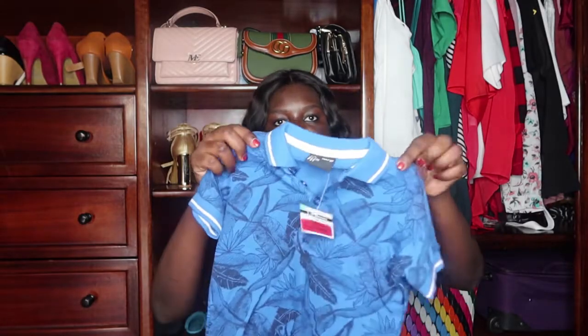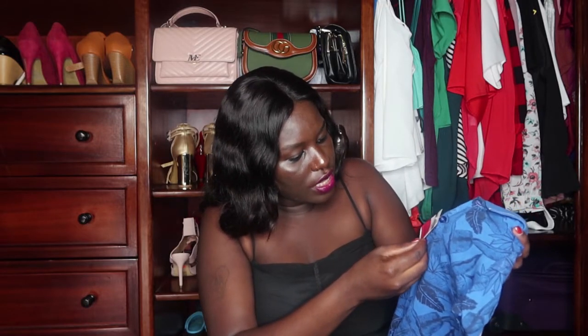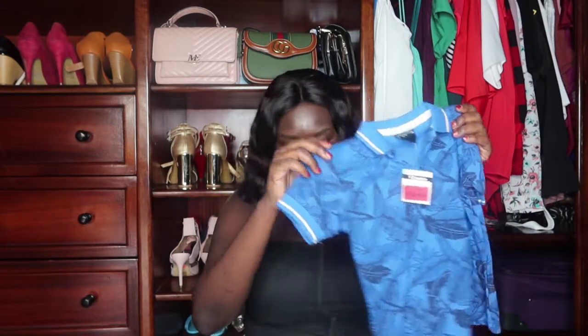I love them. I got him this shirt. It was also on sale. I got it at 15,000. Yeah, this blue shirt. How cute. This is so nice. Actually, they don't fit him, but for the time being, we shall be keeping them until they fit him. How cute, guys.